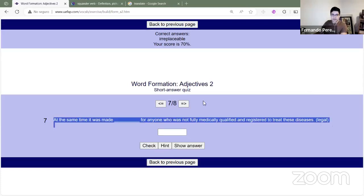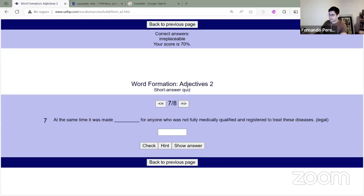Number 7. Silvana. At the same time, it was made space for anyone who was not fully medically qualified and registered to treat this disease. Exactly. Can you read it again for conviction? Yeah. At the same time, it was made space for anyone who was not fully medically qualified and registered to treat these diseases. Perfect. At the same time, it was made illegal for anyone who was not fully medically qualified and registered to treat these diseases. Very, very nice, girl.